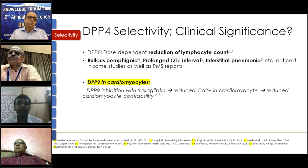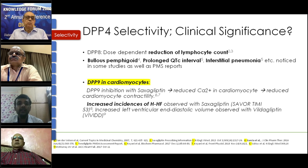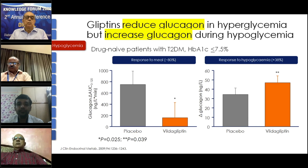Clinical significance, as we have discussed: DPP-8 inhibition causes dose-dependent reduction of lymphocyte count and skin side effects, and cardiac side effects like prolonged QTc interval, and interstitial pneumonia in some studies. DPP-9 inhibition can cause reduced cardiomyocyte calcium and reduced cardiomyocyte contractility. Apart from that, this can be a reason that increased hospitalization for heart failure was observed in severe trials, with a greater LV end-diastolic volume observed in the clinical trial. The gliptin also reduces glucagon during hyperglycemia and increases glucagon during hypoglycemia, which is a potentially beneficial effect, and was seen in a study with vildagliptin versus placebo. So this is the desirable effect.